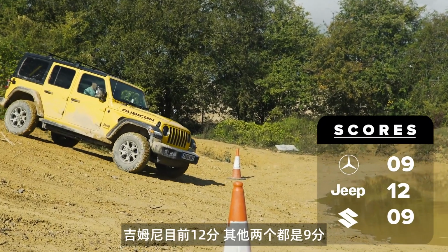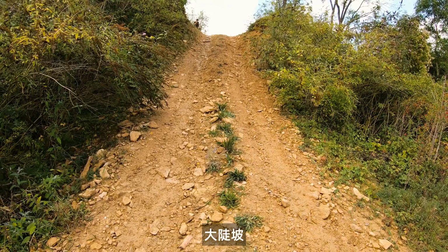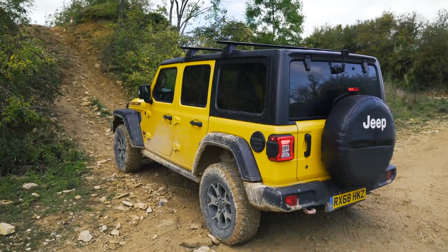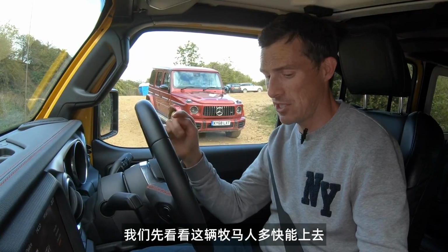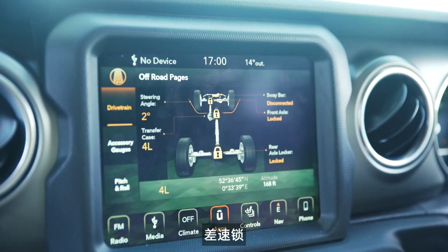The Jeep is on 12 points. The other two are on 9 points, so still everything to play for. Now it's time for the 6th test, a steep incline. It's all about grip and power. I'm going to see how far I can get up there in this Jeep. It's going to be in manual mode, low range everything, diff locks.